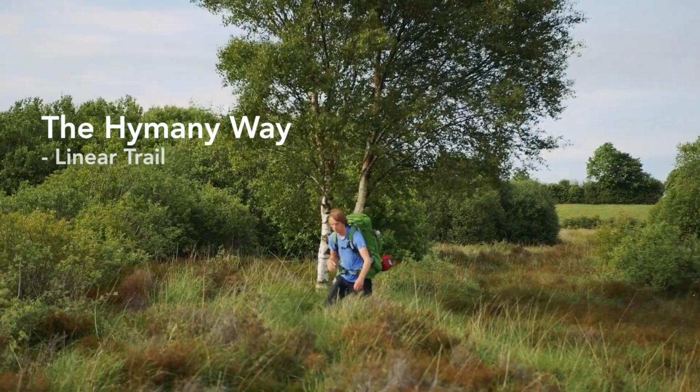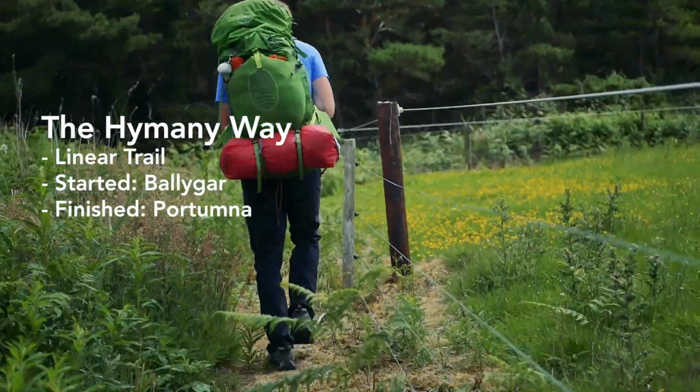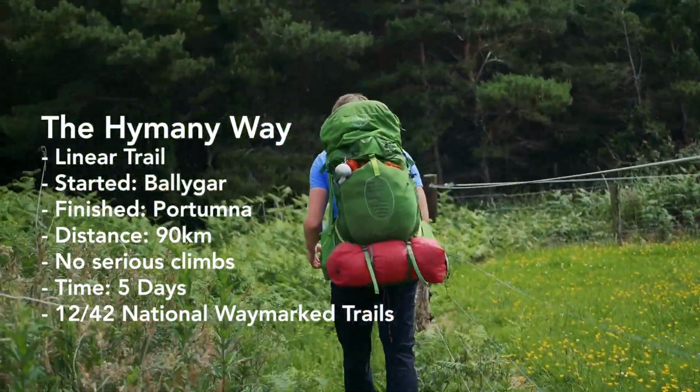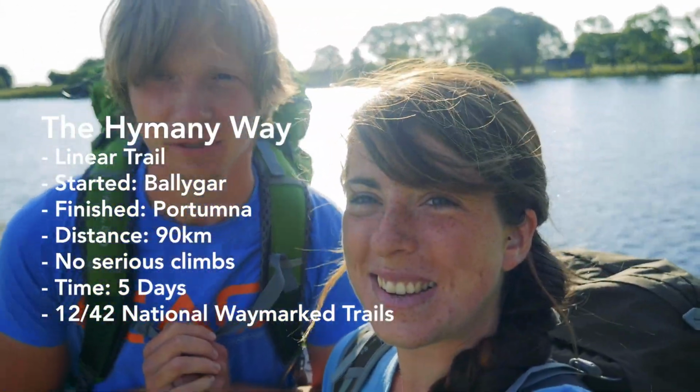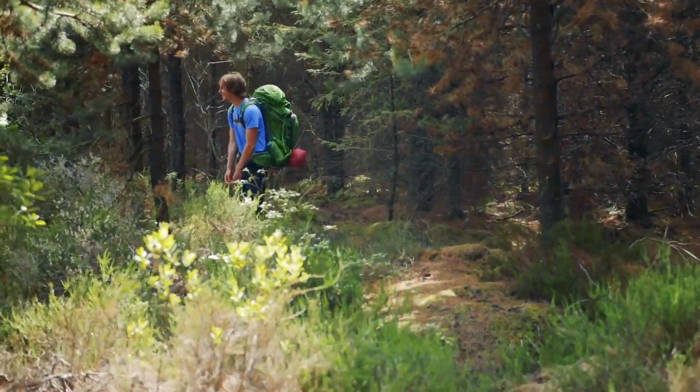The Hymany Way is a linear trail between Portumna in Co. Galway and Ballygar in South Roscommon. It's officially about 90 kilometres long and there's almost no elevation change. It was our 12th trail out of the 42 National Waymark trails in Ireland. It was generally a pretty good, unstrenuous trail, and the highlight, as usual for trails in this region, was the heritage that we saw along the way.